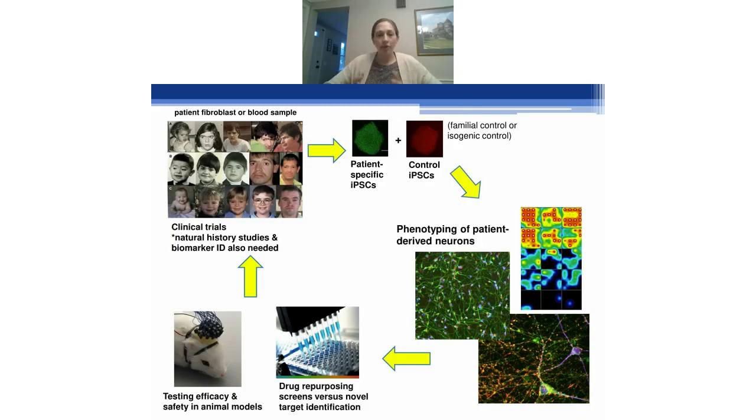So with these strengths and limitations in mind, at Boston Children's Hospital and the Translational Neuroscience Center, we established this pipeline where a group of researchers identify and consent patients to collect patient fibroblast or blood samples so that they can be reprogrammed into iPSCs. We also use CRISPR technology to generate isogenic controls. Then we differentiate these into patient-specific subtypes of neurons.